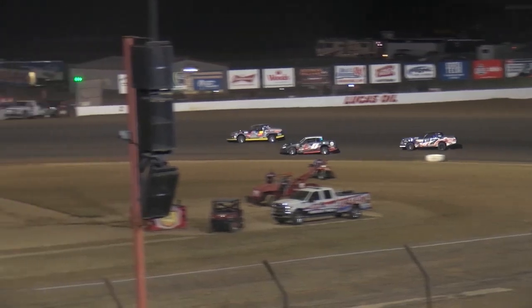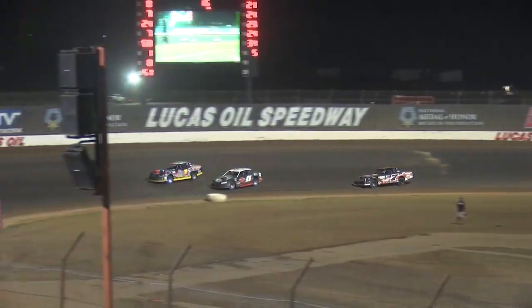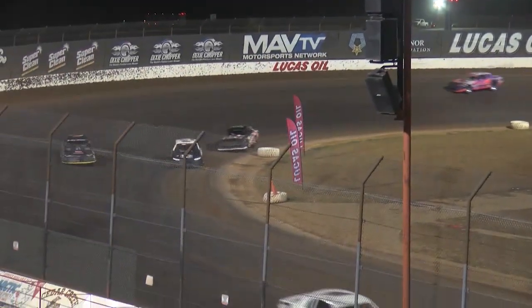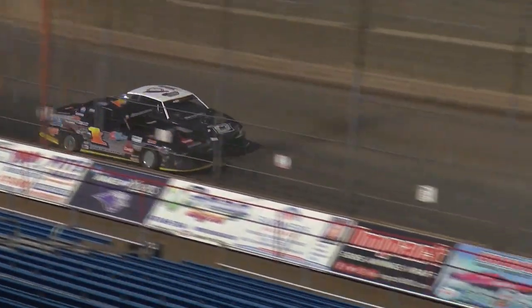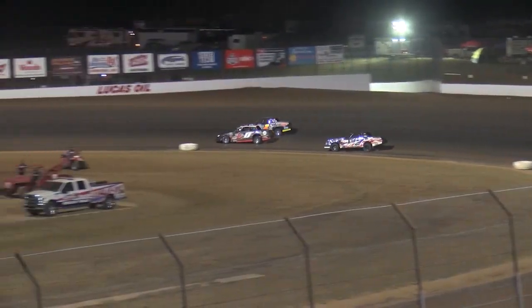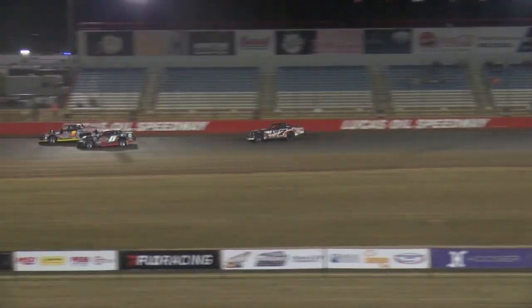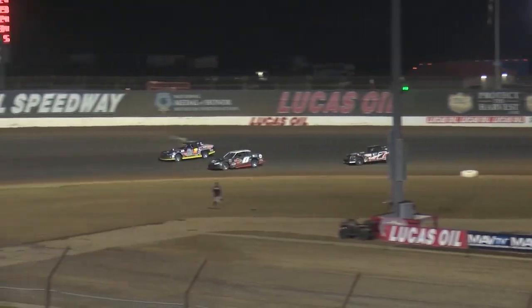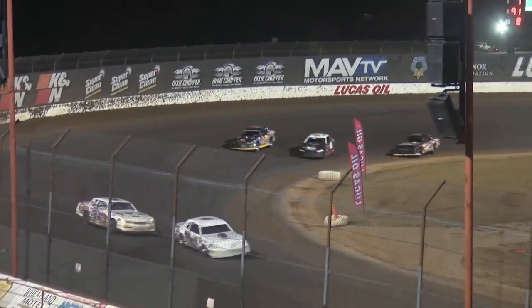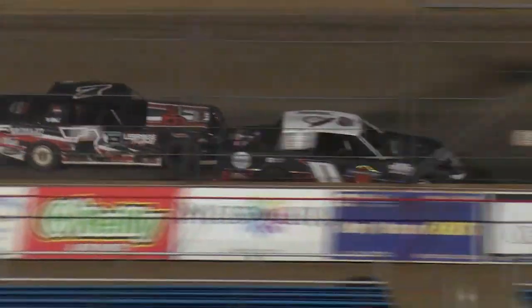And that run by Garner has pulled him up to within 2 car lengths. Able to make up the ground in the turns, but once they get to the front stretch and the back stretch, the cars start to pull away from William Garner. Three car lengths the advantage, but here comes Garner. It's now a 3-car battle for second.